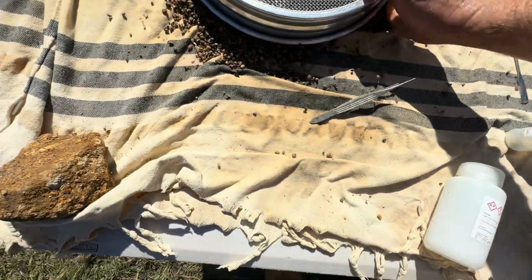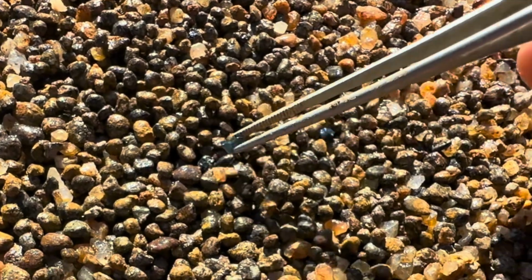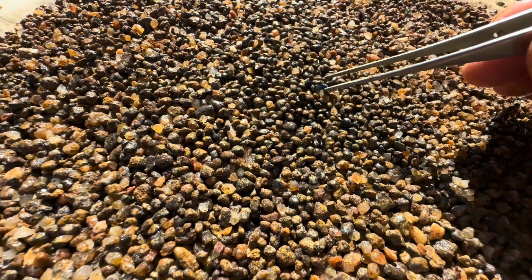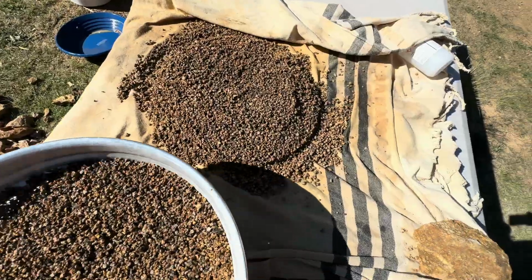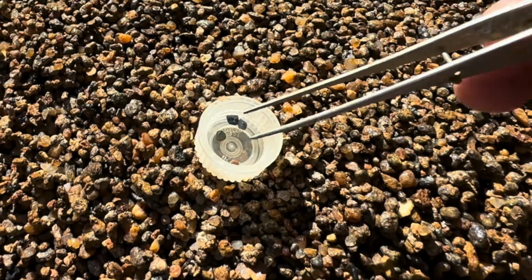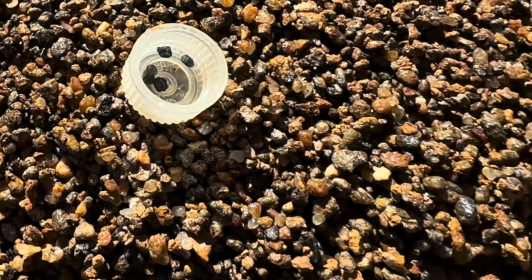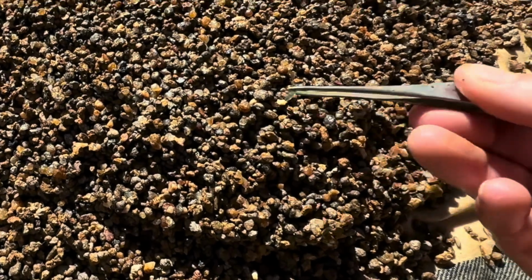Flip 4. 1. Where are we? There. 1, 2, 3. What else have we got? Okay. Only 3 in that one. Number 5. 1, 2, 3, 4, 5. Ooh, that's a nice one. Oh, dog's tooth. Look at that.